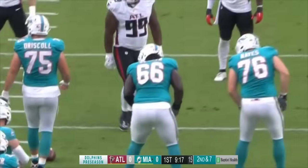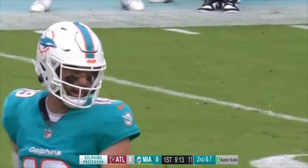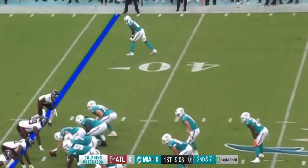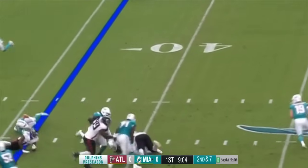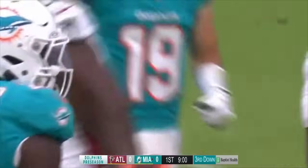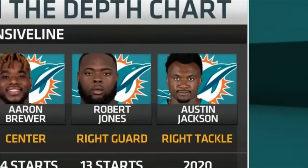Starters in camp: Eichenberg, Jones at the guard positions. Isaiah Wynn not ready yet after getting hurt last year. Those players, none of them playing tonight. Little slip there for Wilson Jr., so he'll lose a yard or two. Take a closer look, Bo, at that offensive line, the big guys up front. It was decimated with injuries late in the season.